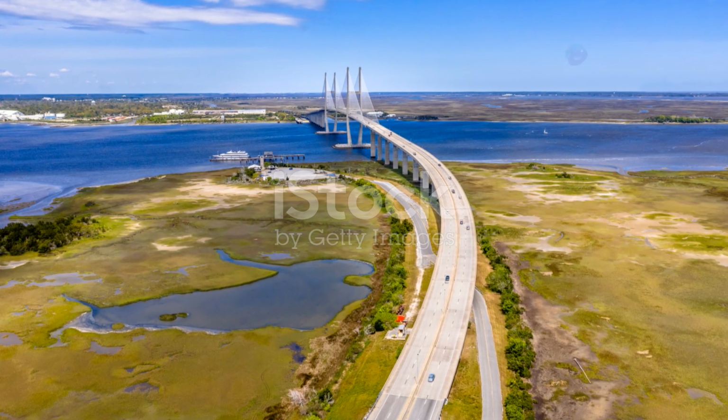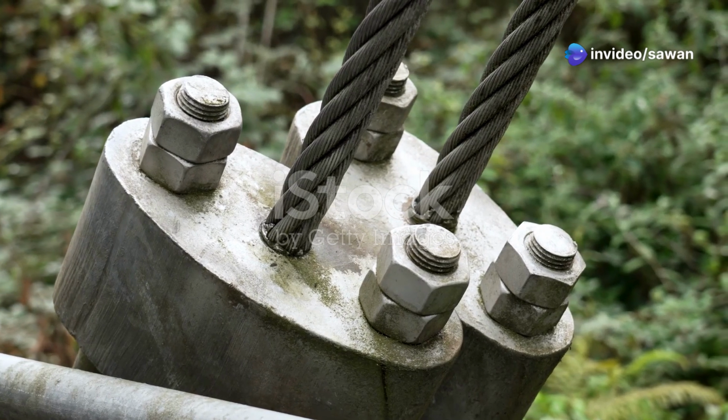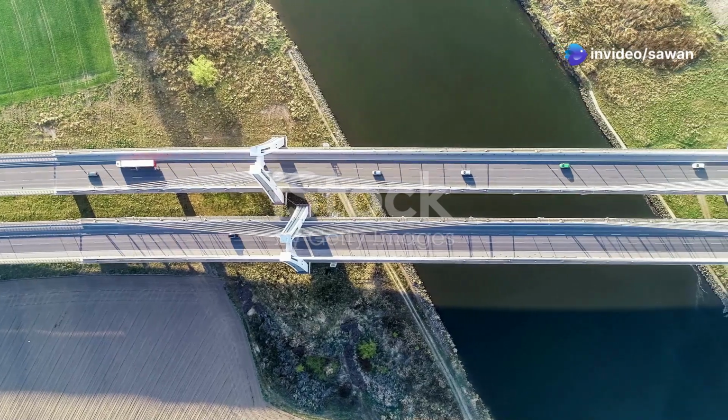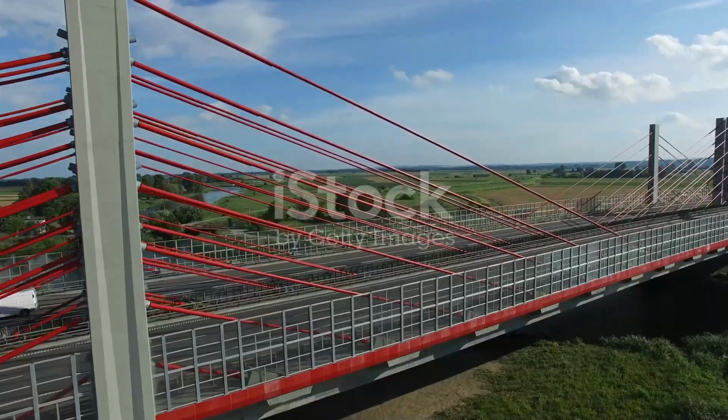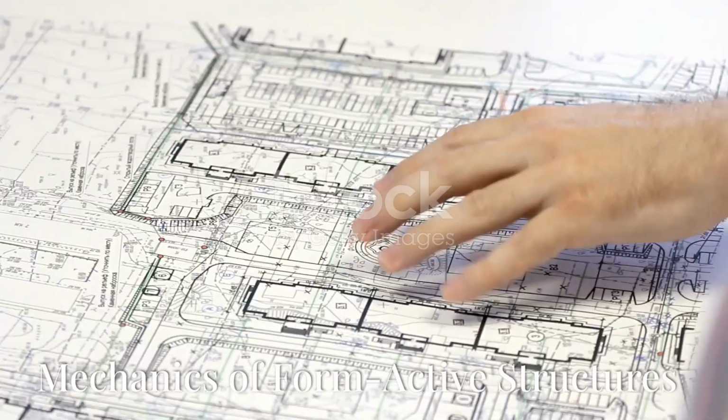Cable-stayed systems use cables to support a deck or roof. These cables are attached to towers or masts. Cable-stayed bridges are a common example. These structures offer a good balance of strength, stiffness, and cost-effectiveness.